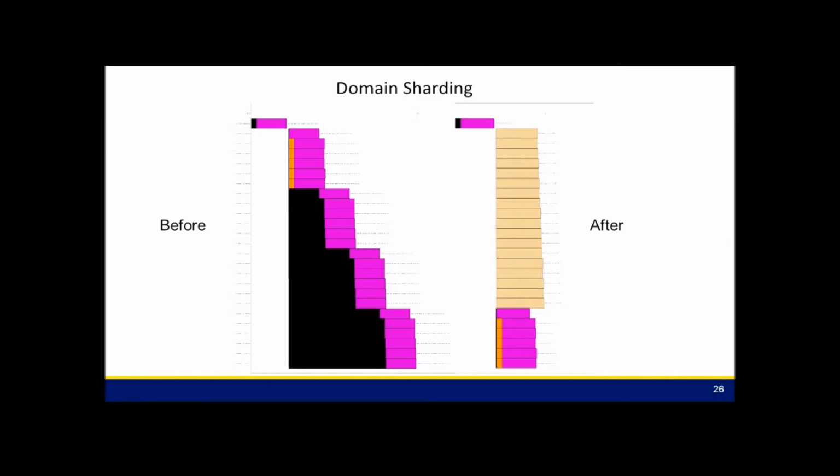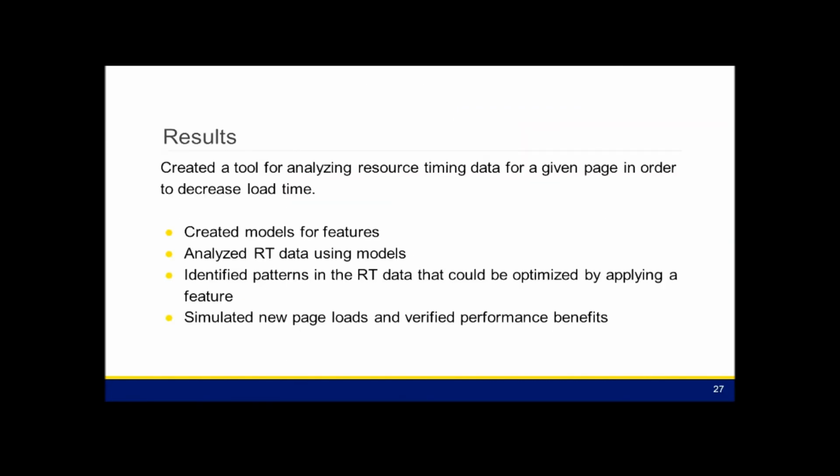So, in conclusion, we were able to create a tool for analyzing resource timing data for a given page in order to decrease load time and increase efficiency. To do so, we created models for the features, we analyzed the resource timing data using said models, we identified patterns in the resource timing data that could be optimized by applying a feature, and we simulated new page loads and verified performance benefits. Are there any questions?